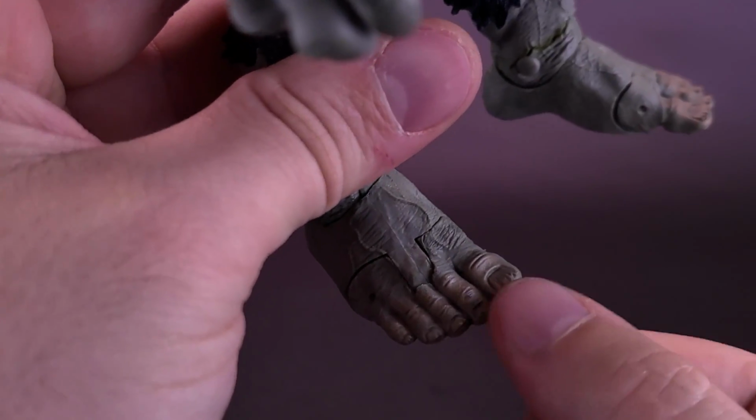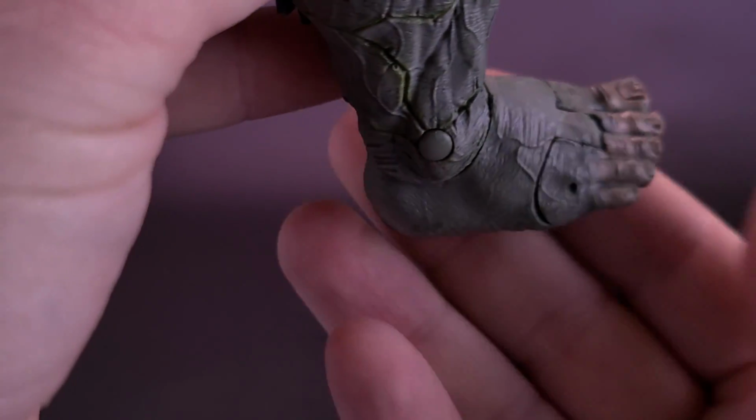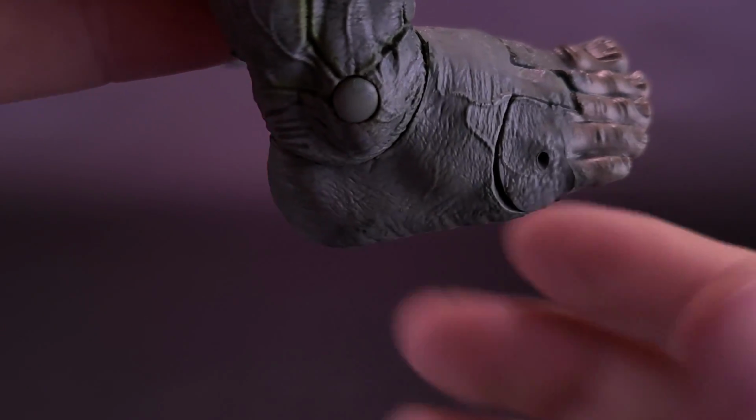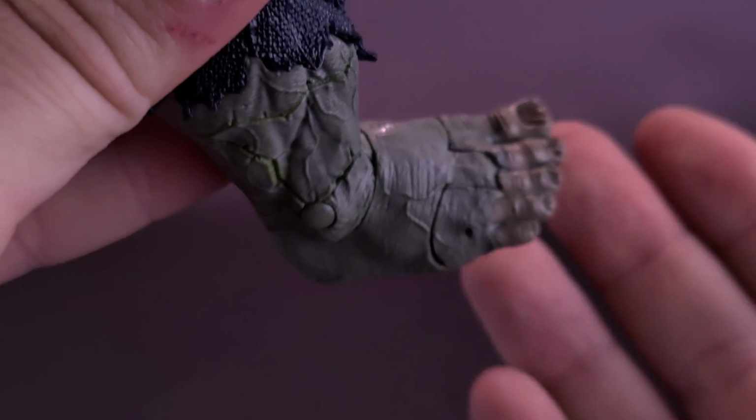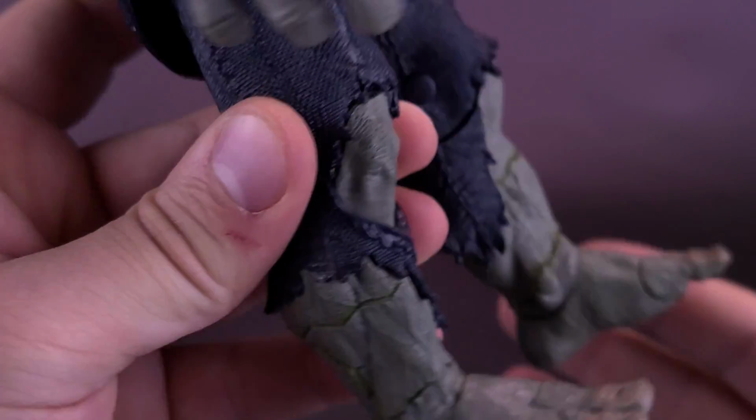I'm not really sure why they had to off-color it like that. I almost, in this case, would have just left the paint off completely and just kept the coloring of the gray. In this case, I don't even think they need to paint the toes. Why they painted the toes, I'm not really sure.